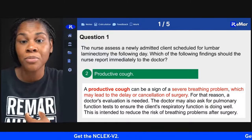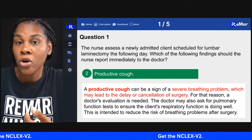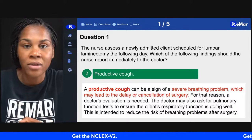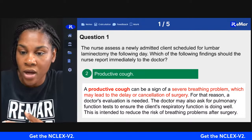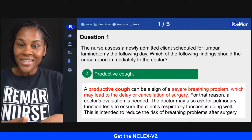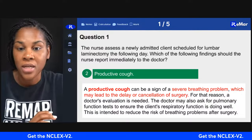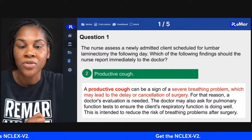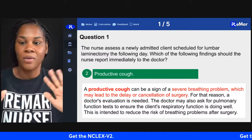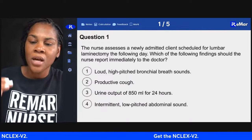Because if your patient has a productive cough and it's congestive heart failure and they don't know that they have that, then the doctor is going to say, I need to get an echocardiogram. I need to consult with cardiology. Maybe it's pneumonia. And so for that reason, a further evaluation is needed. That is why the productive cough is going to be the one that stops us out of the choices. And remember, let me go back to this.